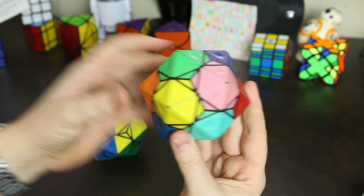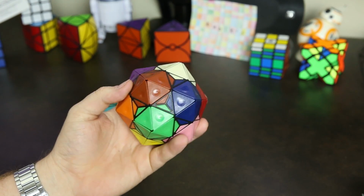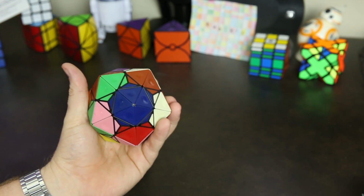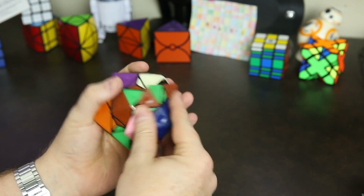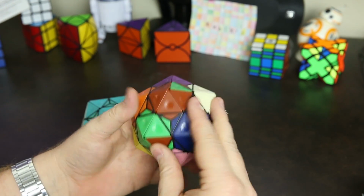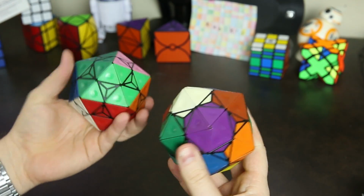The 12 color version is a little bit different because the vertices are all the same color, and what that means is that if you turn a vertice like that, it doesn't matter, it's still solved. But the vertices are actually really easy to solve on this version of the puzzle because you can do a large pentagon move, then turn a vertice, and then undo the large pentagon move, and now you've switched this piece with that piece. So you can easily build these vertices, and it's not too difficult. Besides that, they're pretty easy to solve. I think it's about the same difficulty as a Megaminx, so they're not too hard.